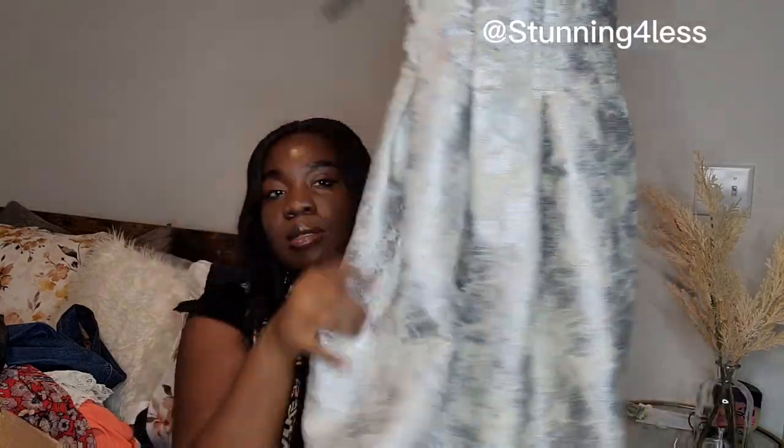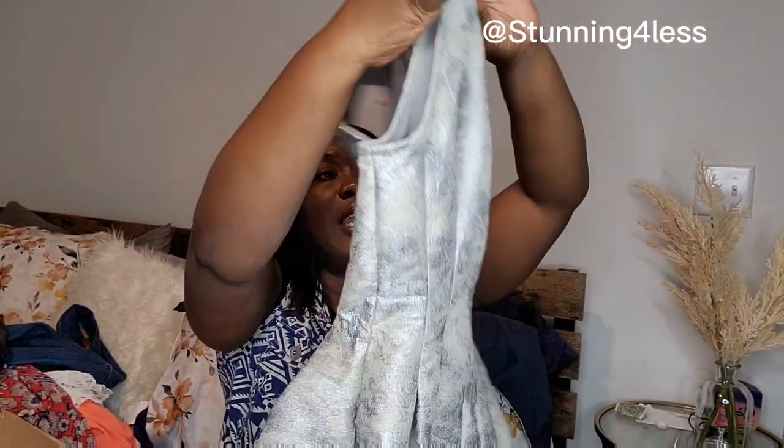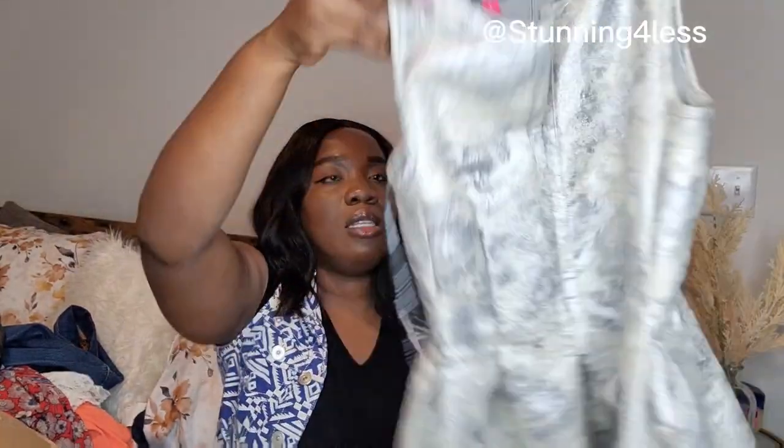And this is a Vince Camuto dress. It's like a mini, the kind of dress you can wear to a wedding. It has a slit in the front. It's a size 2, so it's really small. It's not in bad condition though. I think it's in good condition, but someone needs to be going to a wedding to get this. And in my country, nobody is wearing a size 2.